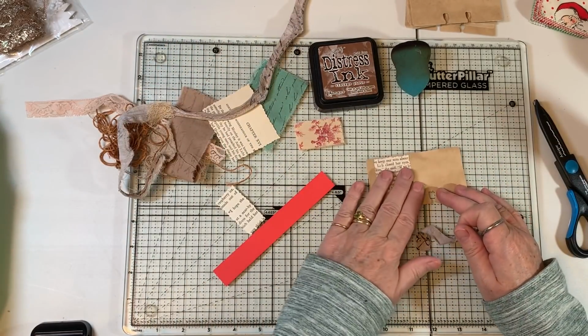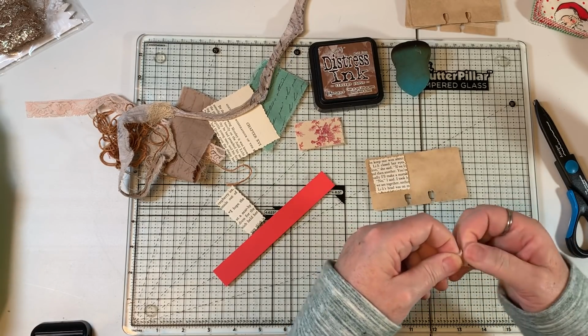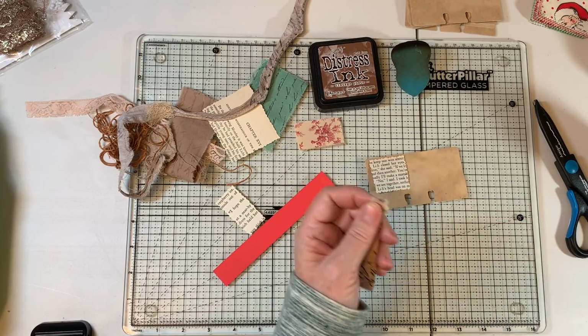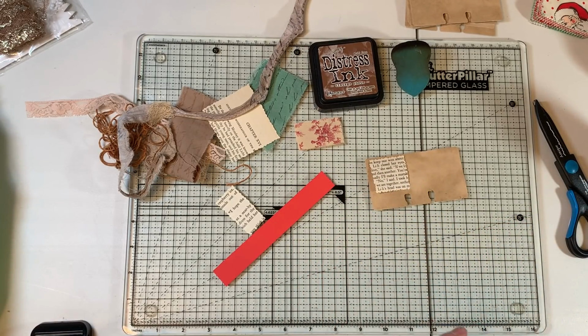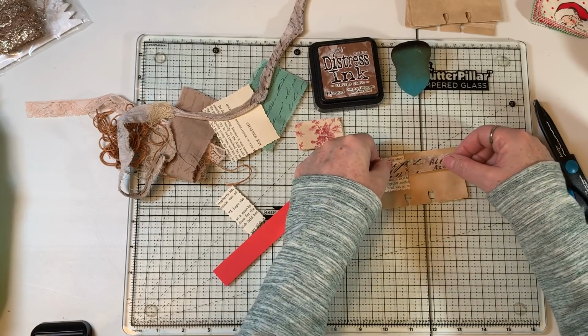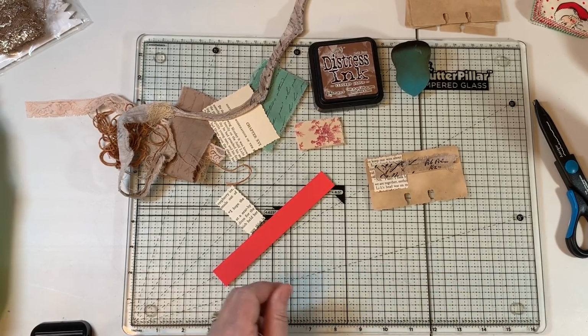But I like every once in a while to do a journal with neutrals. Just, you know, blacks, tans, creams. I like to do that. That is fun.